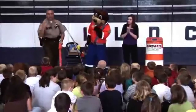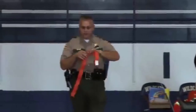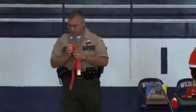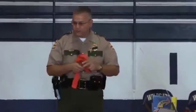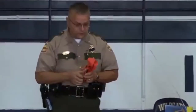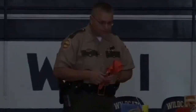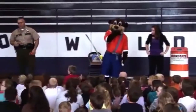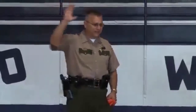All right, what I want you to remember is this right here, okay? Wearing your seatbelts is very important. They can save your life, okay? You think your parents can learn from you? Yeah. They sure can. Can you remind your parents to buckle up? Yeah. All right, boys and girls, I want you to raise your right hand. Your other right hand, that's this one here. Very good. Can you repeat after me?